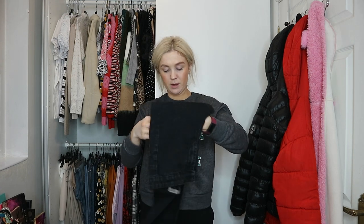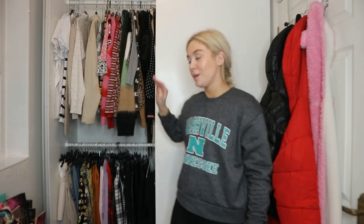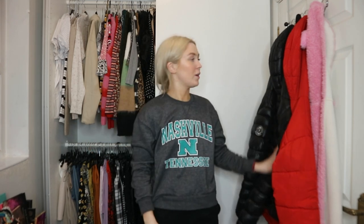Then I have this pair of jeans. They're just black jeans with rips in the knees, just from Primark. And then I obviously do just have my normal black jeans that I don't know where they are. They must be in the washing. So that is everything sorted.